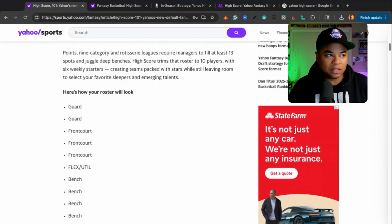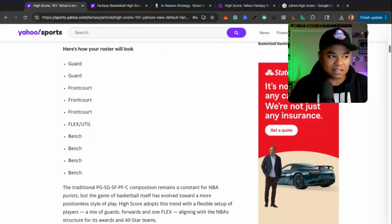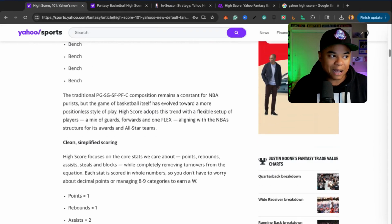And here's a quick look at the roster. We got 2 guards, 3 front court members. I love that they call them front court. So it looks like you can combine your power forwards as well as your centers all in one. No center limits. I love that. Then you have a flex utility spot, and then it looks like you got 4 bench spots.